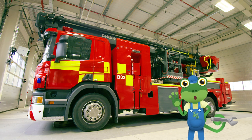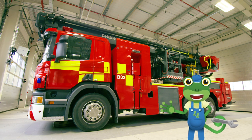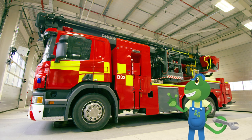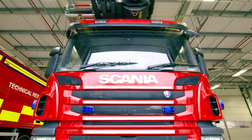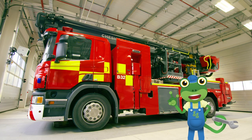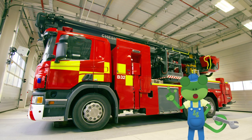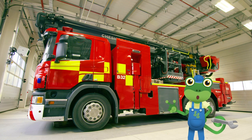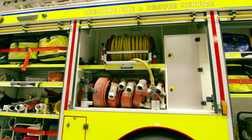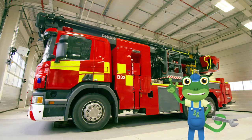Psst. Guess what, everybody? There's actually more than one fire truck in this fire station. This one here is called the ALP, which stands for Aerial Ladder Platform. Should we all say it together? Aerial Ladder Platform. Now, the team use this ALP truck when they need to rescue people from places that are just way too high for the ladder.